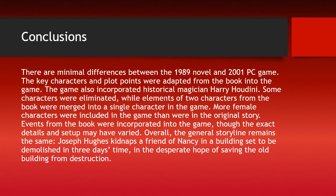Other elements that were the same are, I believe, the falling Klieg light. In the book, as I was reading it again, there's a light that falls and nearly crushes Nancy. And I think that actually happens in the game. I just haven't had it happen in my recent 5 playthroughs, but I can picture it happening. I'm pretty sure that event actually does happen in the game, depending on your sequence of events, how you play the game.